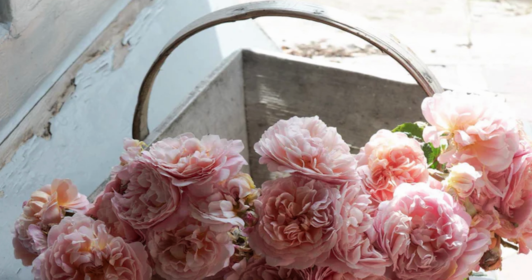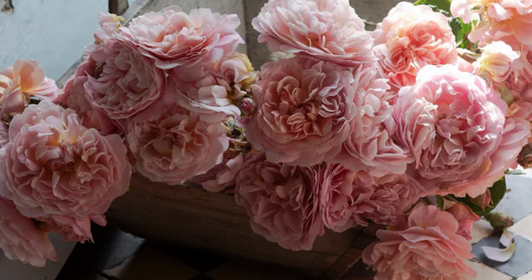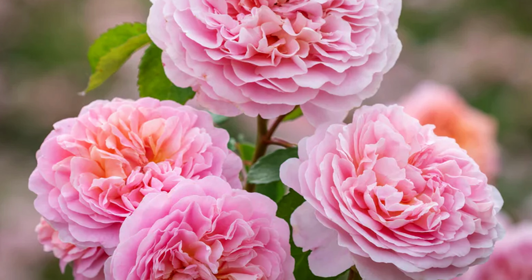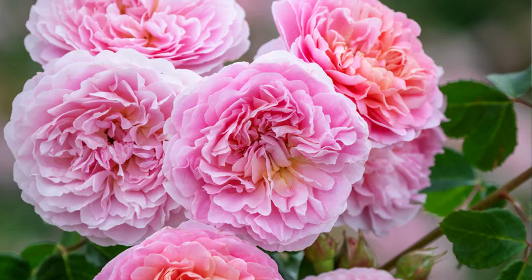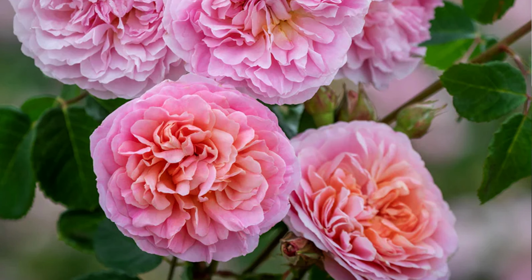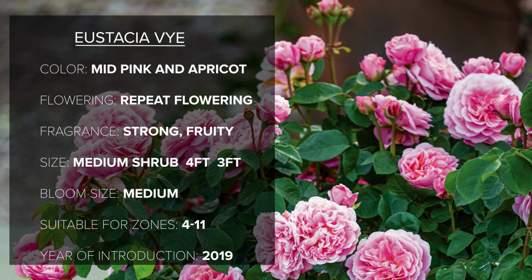This first rose is one of the most beautiful roses I have seen in the past few years that was released, and it's called the Eustachia Y. Oh my gosh, it looks so beautiful. It is this soft, glowing apricot pink color, and each bloom is packed with these gorgeously ruffled petals. This is a rose that also has red tinged stems, and although the blooms begin as shallow cups, they open up into full rosettes, which start with a rich color and then gradually start paling over time. They also have a strong fruity fragrance.